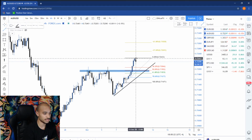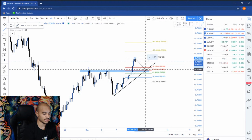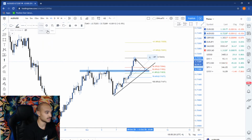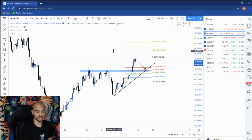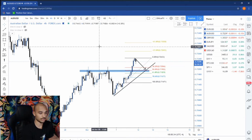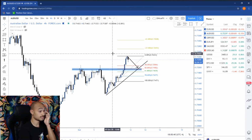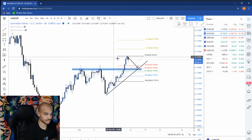Because the 50% and the 61.8 are really the best zones to take longs from, or shorts if you're doing it the other way, just because price had a good amount of time to retrace and pull back into that area to get ready for the next push up. So this one looks a lot better than EU does.